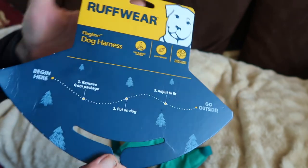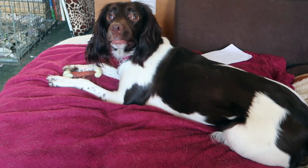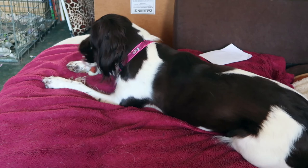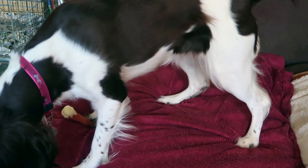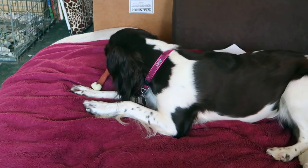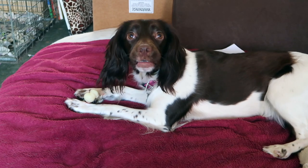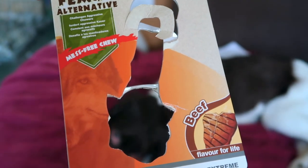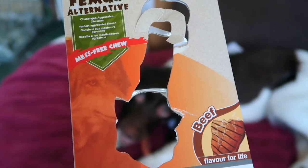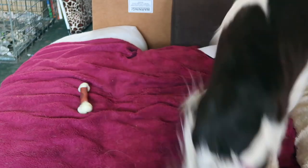Right, so she's got the Nylabone at the minute. Her old Nylabone's somewhere. I'm going to get rid of it because it's small, so she runs round daft with it in her mouth and I'm worried about her choking on it. I'm going to throw it away. So she's got a new Nylabone. Let's read some off the packet. It's beef, mess-free chew, challenges aggressive chewers. A load of information on the back. So that should keep her busy and quiet.